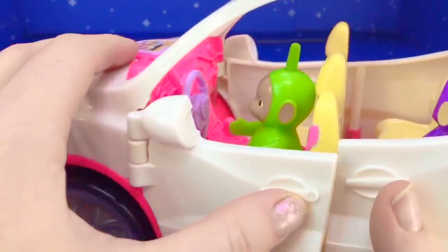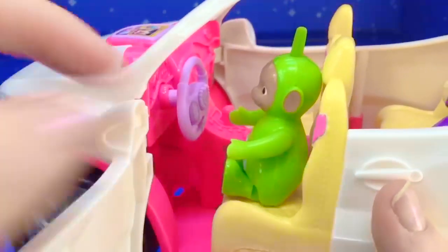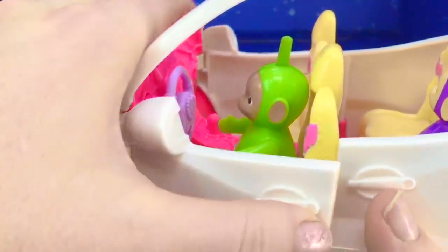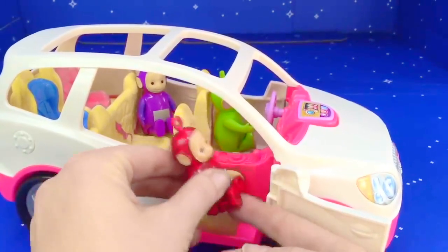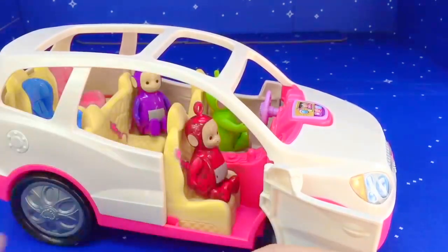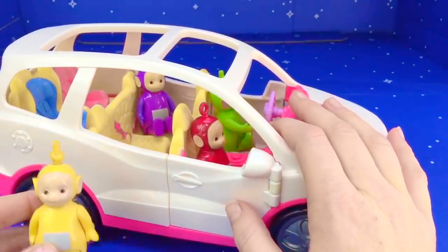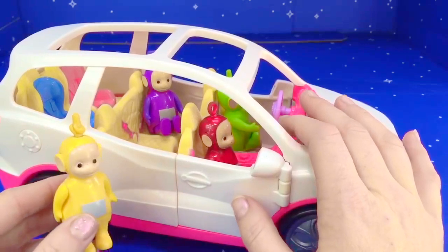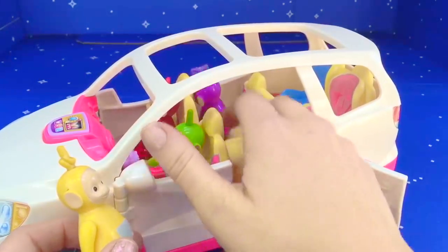We'll shut the door. It's not clicking. Is your foot caught, Dipsy? Let's make sure you're in properly. Poe decides to ride in the front seat with Dipsy. And Lala realizes there's no back door on this side. You're going to have to go to the other side. And Tinky Winky, you're going to have to scoot over.